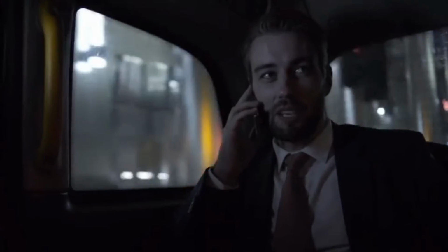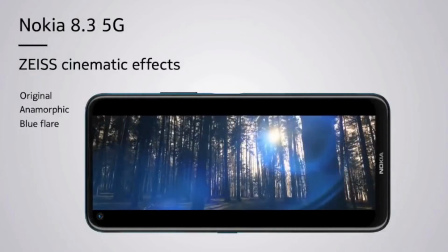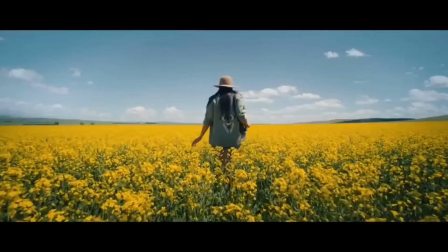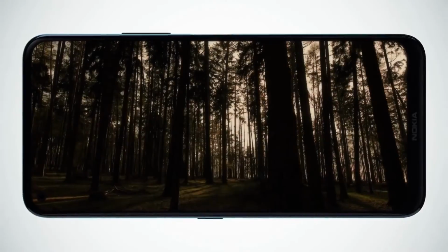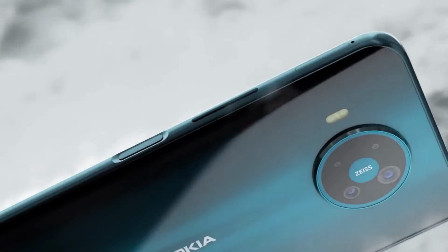There's a new mode included called Action Cam mode that is specifically designed to capture smooth video. It uses a higher frame rate than 60fps to improve the footage for fast-moving subjects. The Nokia 8.3 5G is also capable of filming in 4K too. Pictures are sharp and vibrant. Overall, the photo quality is great and delivers good dynamic range.